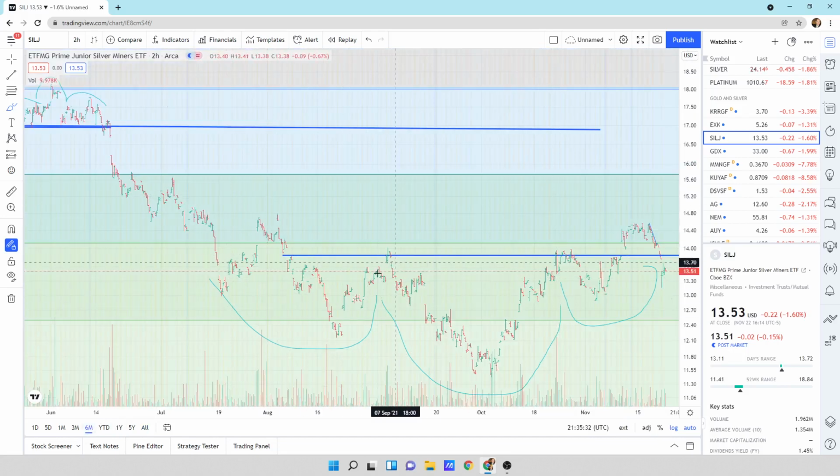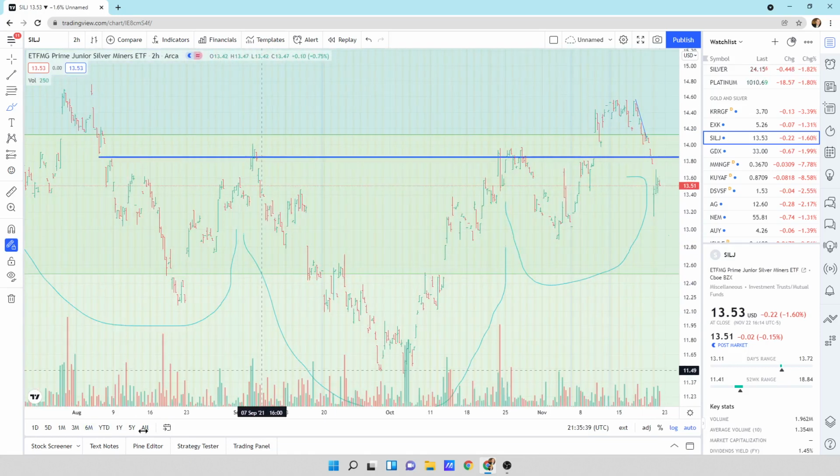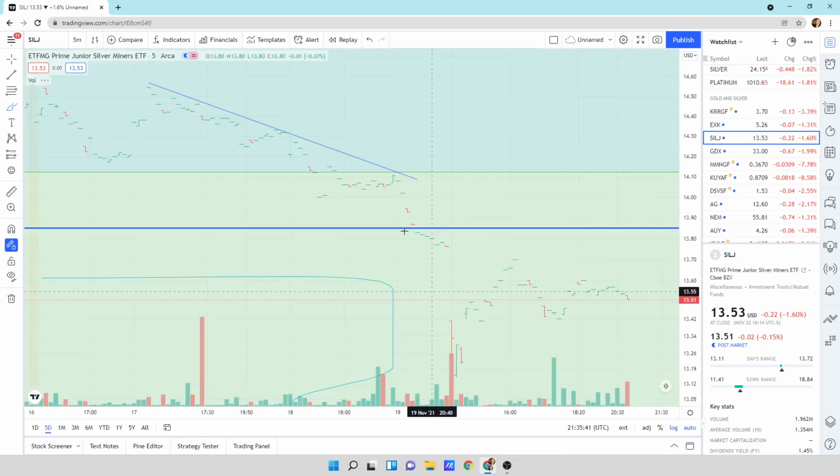And what we have is a reverse head and shoulders. It's a shoulder, head, shoulder. We came up, but it's been invalidated because it just broke back down here recently. This past, today, it broke back down.